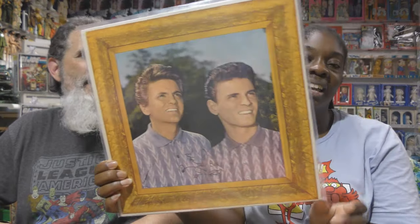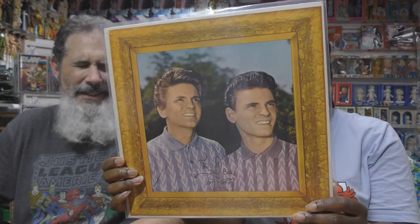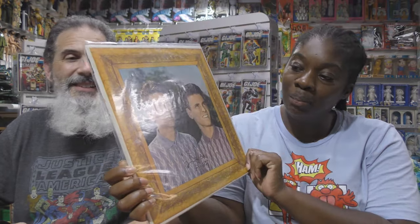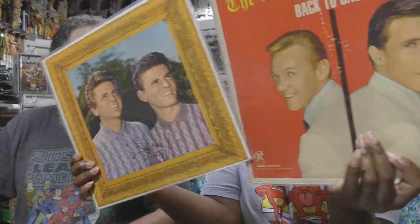And another Everly Brothers, which I think I got. And I told a guy, I think I got this, but I'm not sure. He was like, well, get it anyway. I'm like, no. But this one actually might be in better shape. So he gave me a deal on these two. And that's all I got.